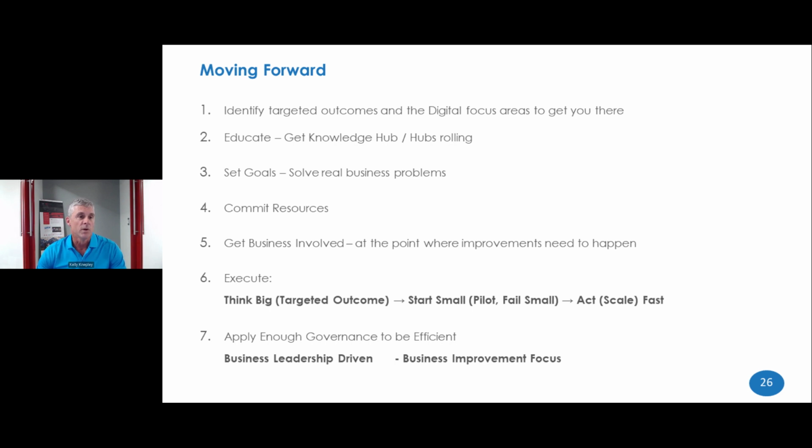So moving forward really quick, from this kind of top level look, again, longevity, thinking of this as the future way of how we do business, how we solve problems, getting those targeted outcomes identified that will help you drill down into those digital areas that you really need to help you get there. Getting those knowledge hubs set up, getting the education and the goals established for all the areas of the targeted outcome. This has really become the structured approach from here.